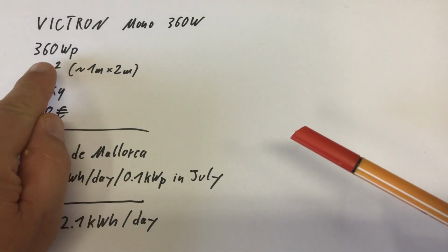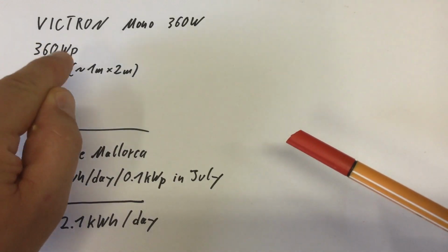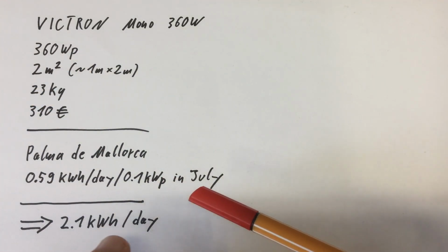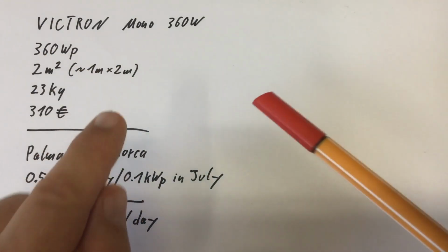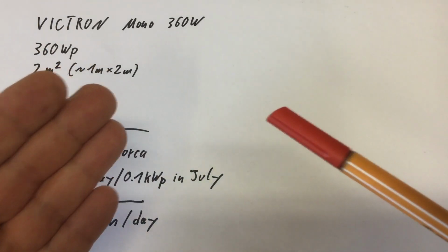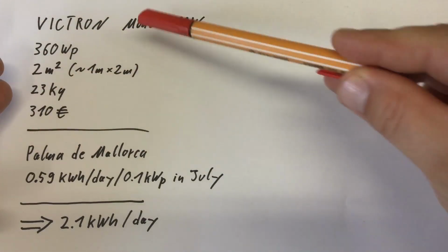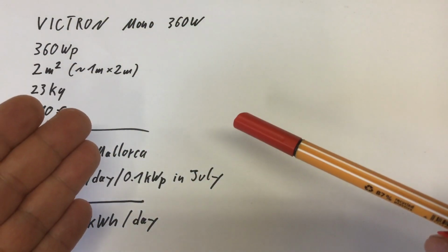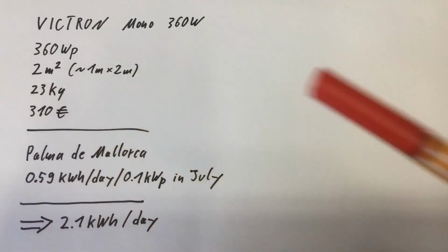So our 306 watt peak cell, or 0.36 kilowatt peak cell, would yield us 2.1 kilowatt hours per day, which we could use to run our 10 kilowatt electric motor for a little over 12 minutes. Or you could plaster your boat with 10 square meters of these cells and then you could run your motor for a full hour. Again, I'm not saying solar doesn't have its uses.